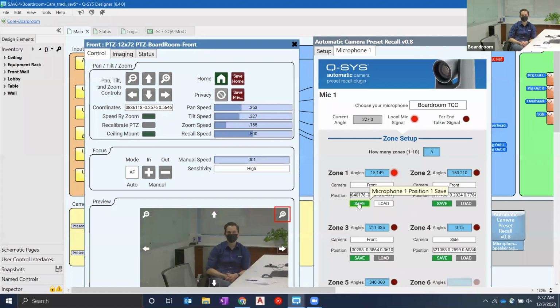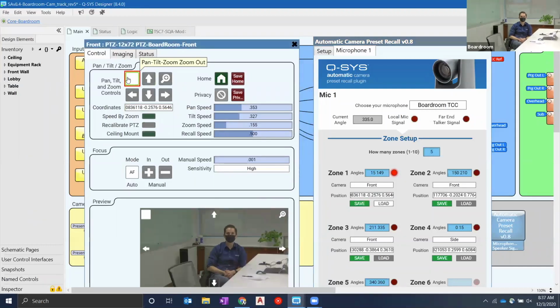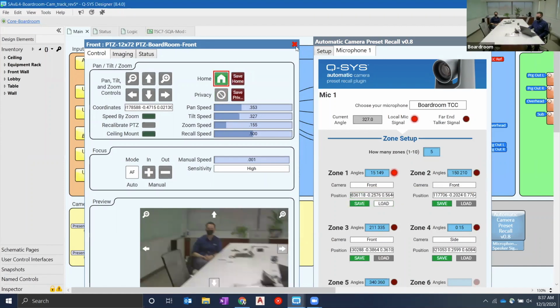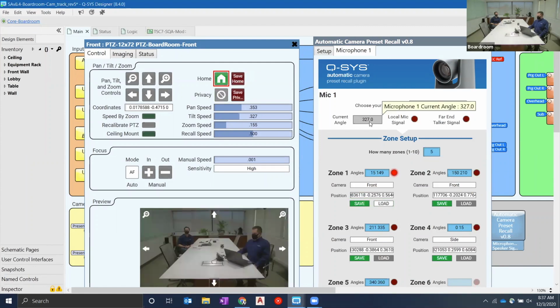So I'll go over here to zone 1 and I'll hit save. And if you caught it underneath my flag there, you saw the position coordinates in here change. So it saved the coordinates from the actual camera itself into that, and now they're there. Now, if I move the camera back out a little bit, you'll see that position doesn't change. That's not dynamic. That's the position that you have saved in there. So every time you make a change to a position, you have to save it. And then you can manually choose to load it if you want to show things around. We'll hit home here again. Perfect. I think that's all we have for the demo part of this right here.